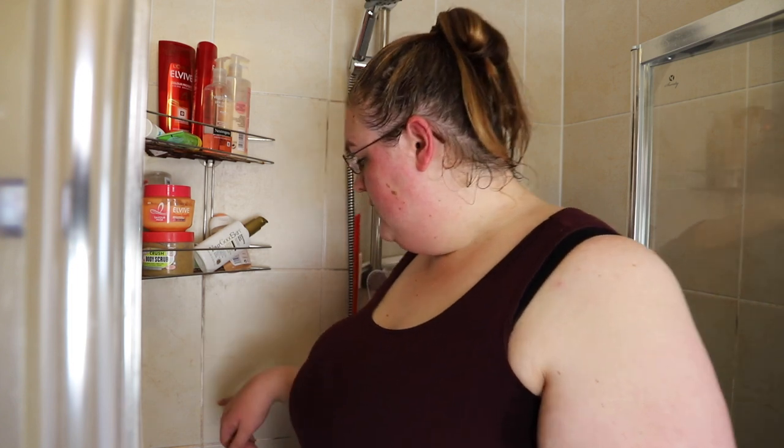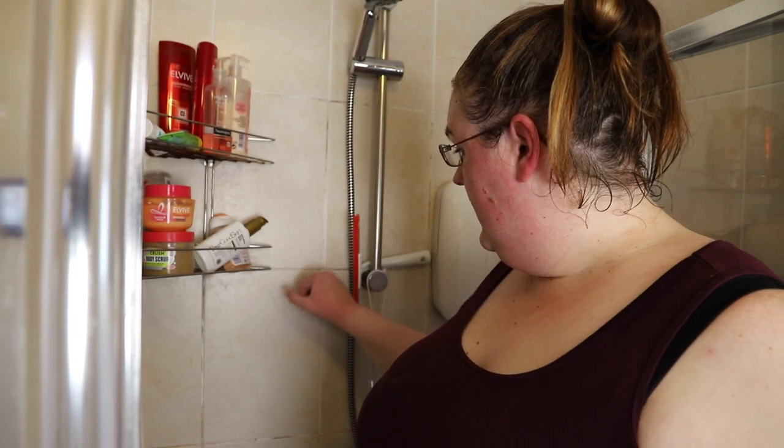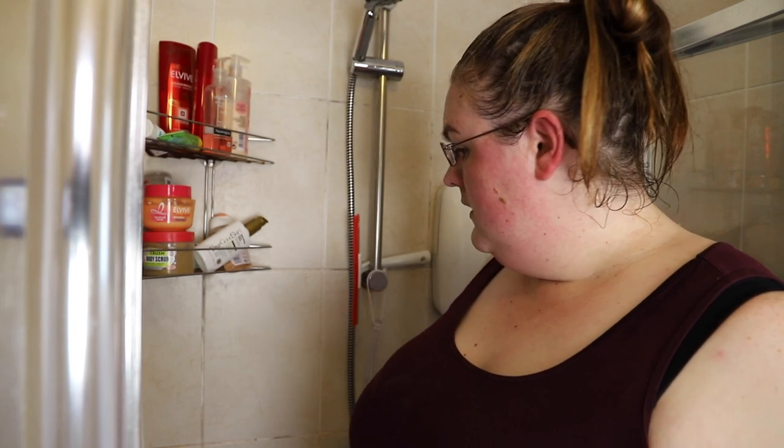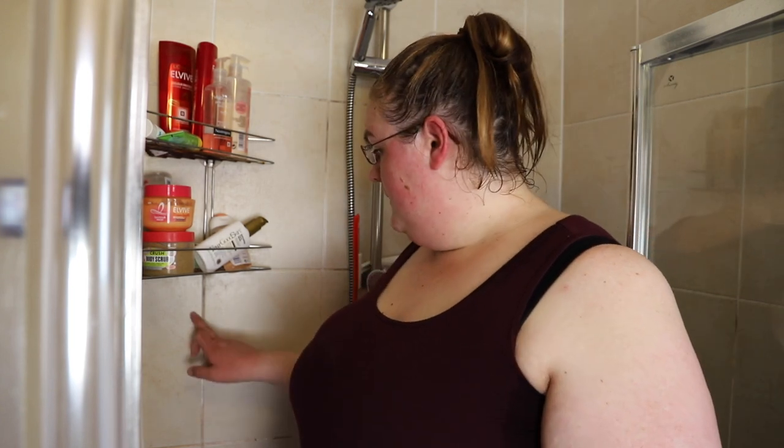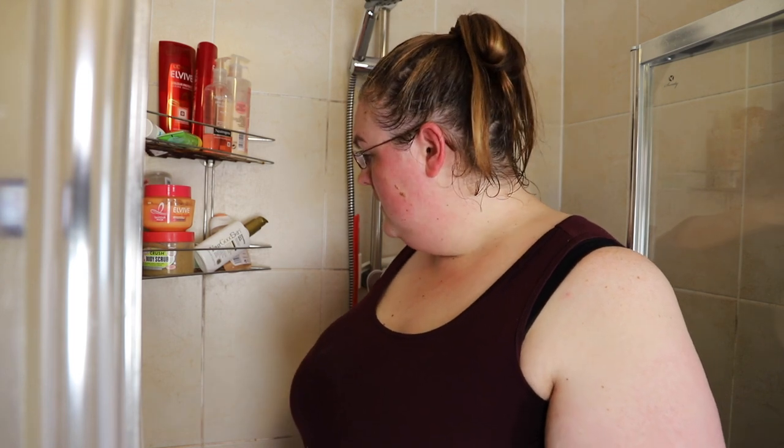You can see in the grout in this bathroom and the other bathroom, they both need to be treated for mildew and stuff. Because this is in the grout, it's not just on the tiles, it's actually in the grout. And I do give this a good scrub, but unfortunately not.